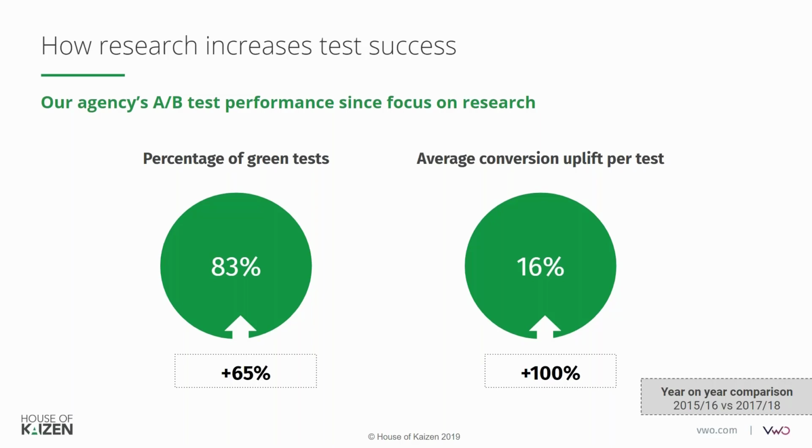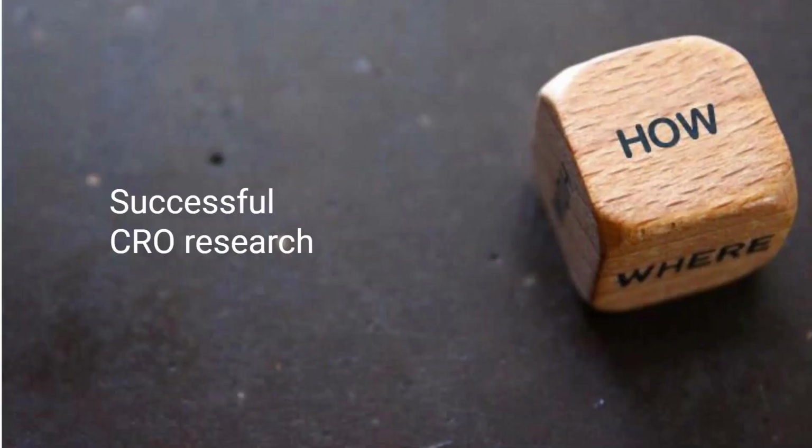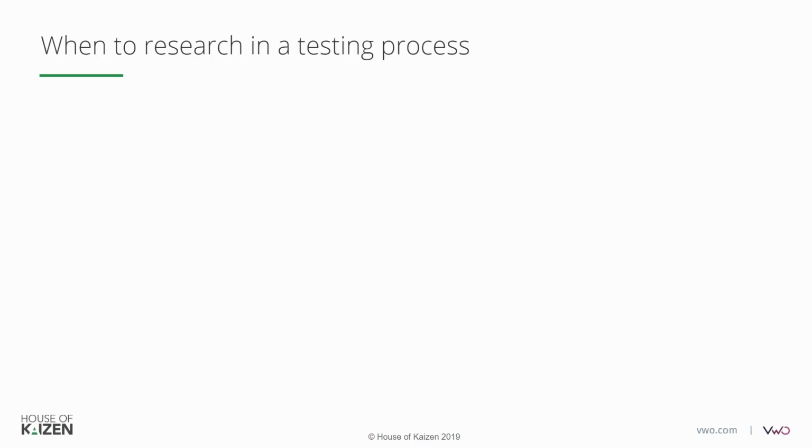The first thing to keep in mind is that when you do your CRO process, research needs to be at the start of it. So you need to do ad hoc, which means tailored, specific, and small pieces of research which are really, really focused on an individual problem to actually fuel your test hypothesis.